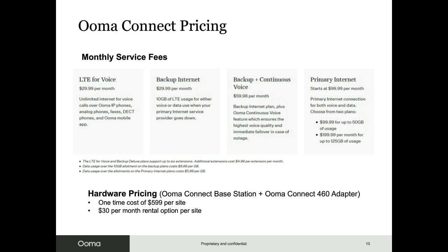And then on the right side, if you're using Ooma Connect as your primary internet connection, we have a number of plans based on the amount of data you plan to use. For $99.99, you get up to 50 gigabytes of usage. And for $199.99, 125 gigabytes of usage.